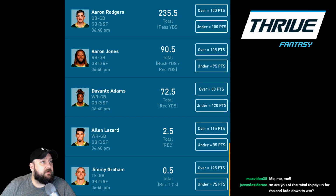In the last team here, let's look at Green Bay. Passing yards over 235. Now he had 104 last game. I would take the over here. You get 100 points. Rodgers is going to go out slinging, especially if they get down, which I expect them to get down. So I would easily take the over on that.